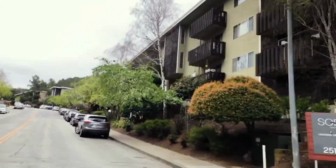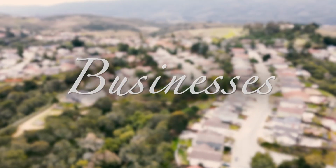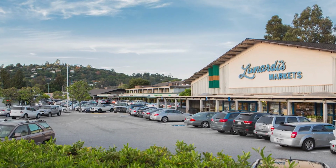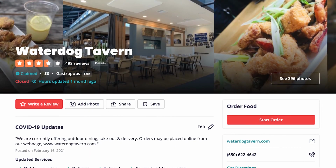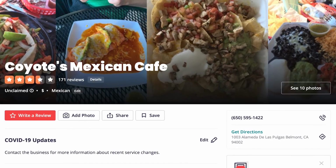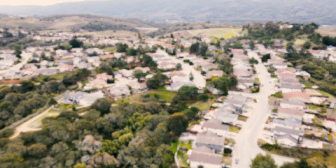While parts of Belmont Woods used to be considered pretty far out, the area does have a good proximity to 280 now, which helps with the commute. Some of the homes and rentals in Belmont Woods do sit pretty close to Carlmont Village Shopping Center. It offers a Lunardi's Market plus dozens of specialty shops, businesses, and restaurants that locals enjoy. You can bring your four-legged friend to the Beer Garden or Water Dog Tavern, go for some Chinese food at Gin Mon, or try out Coyote's Mexican Cafe. The Belmont Library isn't too far away from Carlmont Village, plus it's right in Belmont Woods. Some apartments are within walking distance of both.